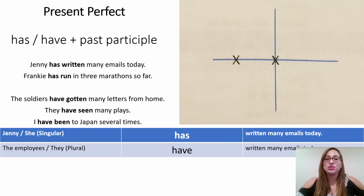So, Jenny has written many emails today. Has is a present tense helping verb, and written is what's called a past participle. You can search past participle on the internet. I didn't include it here because it's too confusing. I just wanted to make this very simple. But I'll give you a tip: a lot of past participle verbs end in en, like written, gotten, okay?